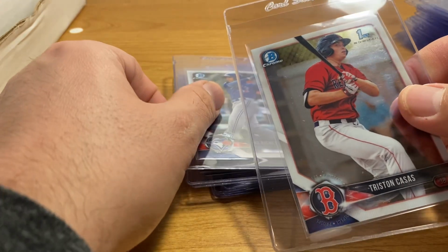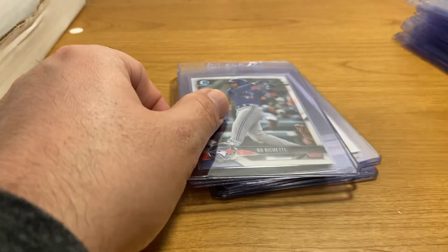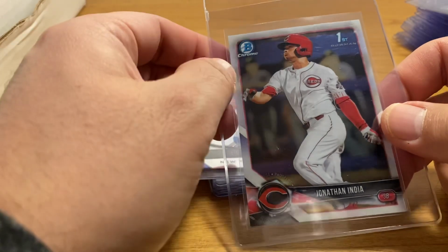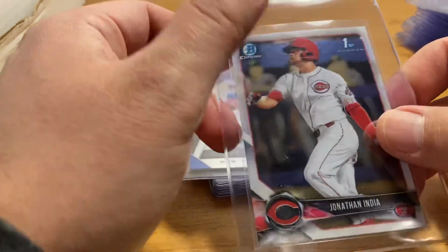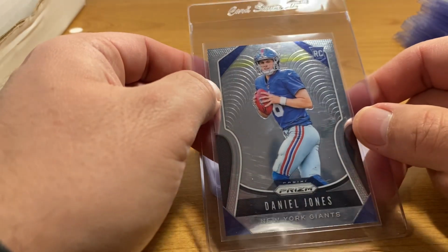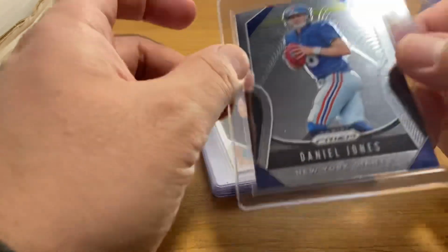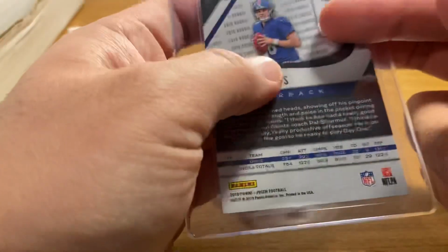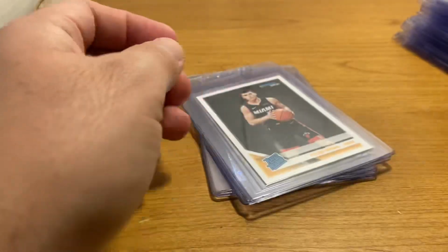Triston Casas is doing pretty good. I think he's coming up this year with the Red Sox. Bo Bichette, everyone's getting excited about. Jonathan India is another one of those guys that when this came out, I remember he was one of the better guys. I don't know how he's doing since then, but since it was a chrome and it looked to be in good shape, I submitted. Daniel Jones is another one of those guys that is probably dead in a ditch somewhere. I'm pretty sure, and this card has very little value compared to what it was back in 2019. But whatever, it was really nicely centered, so I thought, hey, why not?